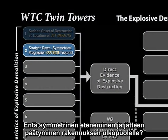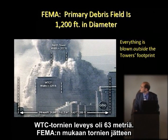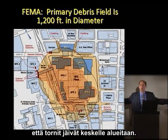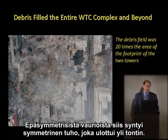Do we have a straight down symmetrical progression of collapse outside the footprint? We had a 207-foot wide building. FEMA tells us, and you can see in this document, that we have a 1,200-foot debris field, equidistant around each tower. Asymmetrical damage, symmetrical distribution, all through the site, in fact, and beyond.